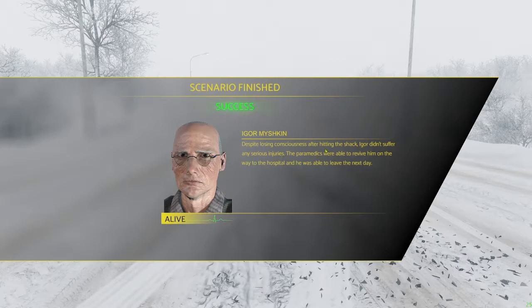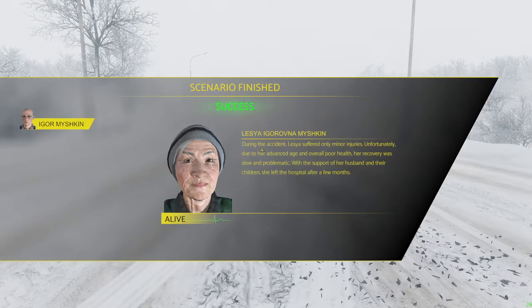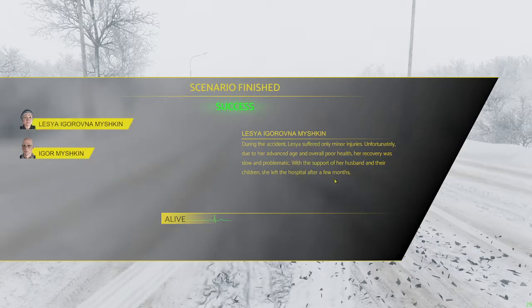Despite losing consciousness after hitting the shed, Igor didn't suffer any serious injuries. The paramedics were able to revive him on the way to the hospital. Okay. During the accident, suffered only minor injuries. Unfortunately, due to her advanced age and overall poor health, her recovery was slow and problematic. With the support of her husband and their children, she left the hospital after a few months.